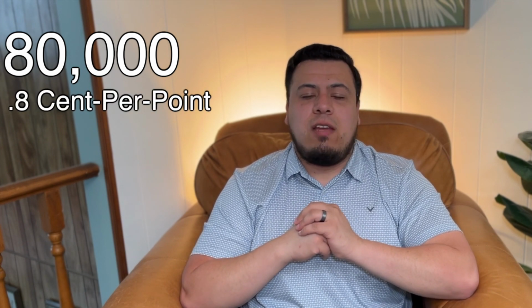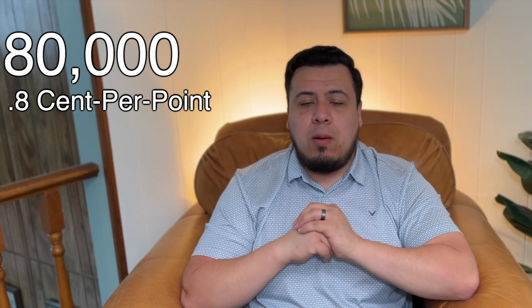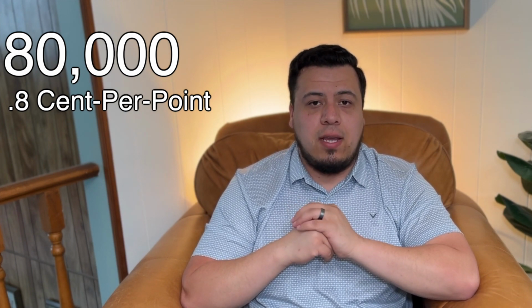So the first redemption option that you can do is either cashing in your UR points for Amazon transactions or PayPal transactions. You would be able to transfer your points and use them as quote unquote cash that you can utilize for your transactions. Now, the current cent per point valuation that you would get using this method is 0.8 cents per point. So that's right, you wouldn't even get a penny per point with this specific scenario. You would only be getting 0.8 of a full cent.